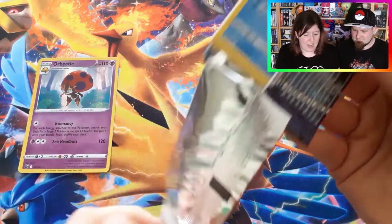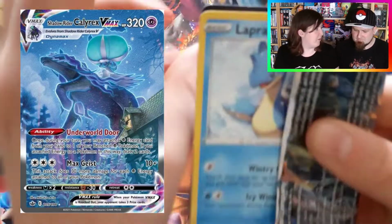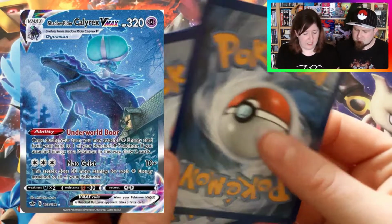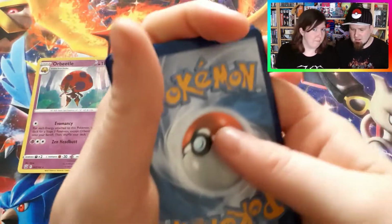I would love to have that alt art of him jumping over the roofs. Oh, yeah. That was such a great looking card. It's like, can we put a Moltres? A Moltres from water. Can you put a Moltres?